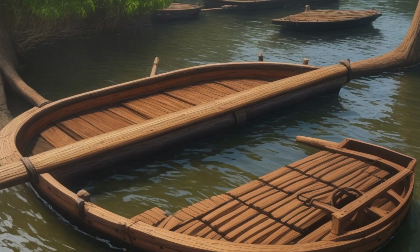The design and construction of a wooden raft can vary widely depending on its intended use and the available materials. Whether used for practical transportation or as part of an adventure, wooden rafts continue to be a part of human culture and history, symbolizing our connection with and reliance on waterways for various purposes.